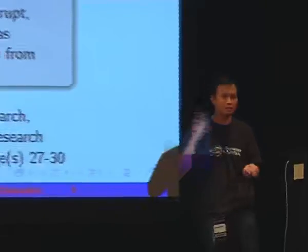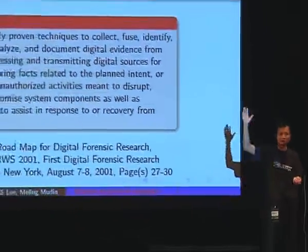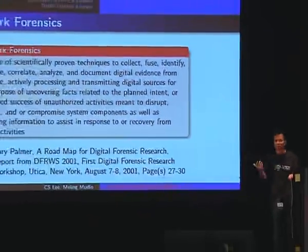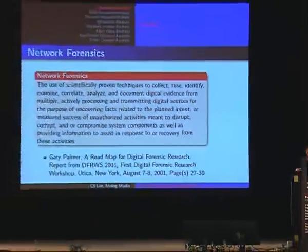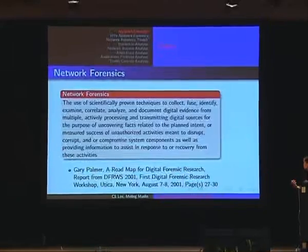Does anybody here perform network forensics or forensics in general? Raise your hands. No? 1, 2. Okay, so what is network forensics? There are a few definitions of network forensics. The first one is on the screen.